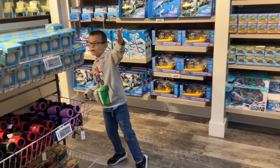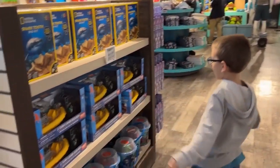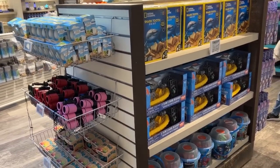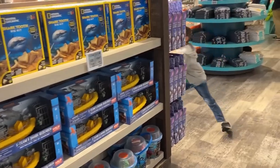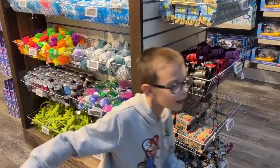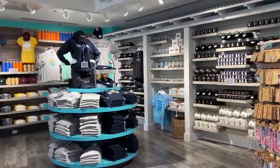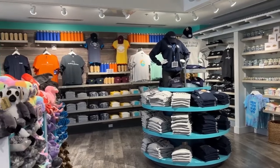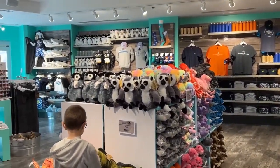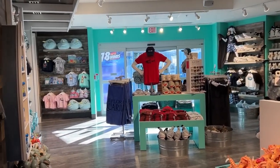And here's what Liam thinks is fun. Come around here. And then toys. We got a shark tooth digging kit and some binoculars. Some more things that Liam thinks is super cool. And some more merch. Some t-shirts and some cups. Sustainable cups. And more friends. And even some cute baby things over here.